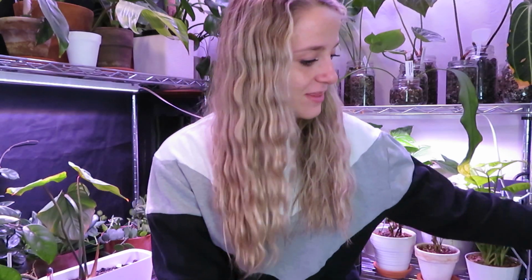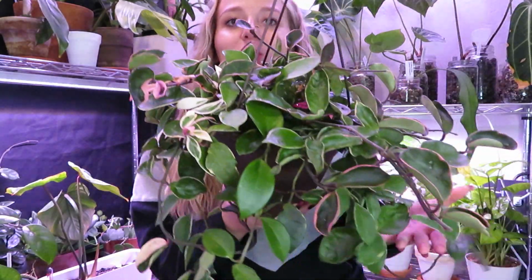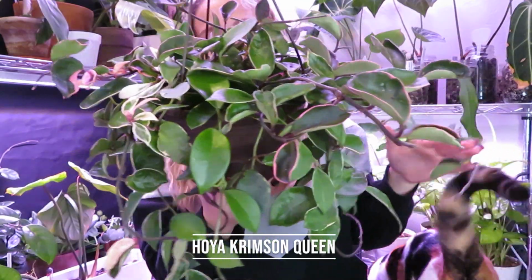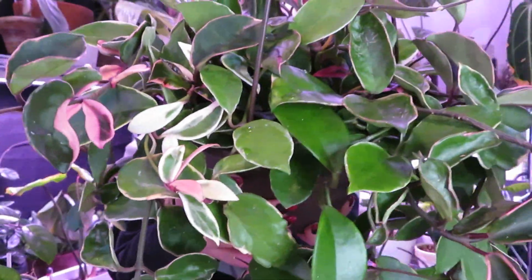Okay, anyways, I just want to show you guys some Hoyas that I've gotten since my video. So first, let's just start off with this bad boy. I got this ginormous Hoya Crimson Queen. So I had and still have a small, maybe 6-inch pot of Crimson Queen, but I really just wasn't loving it. And it didn't really love me, and it was really small, and I saw this guy and it was so big and full, so I had to pick it up.